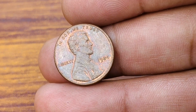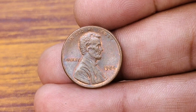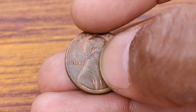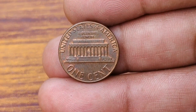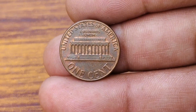The Lincoln Memorial Penny, first introduced in 1959, commemorates the 150th anniversary of Abraham Lincoln's birth. On the obverse, we have the iconic profile of Lincoln, designed by Victor David Brenner, while the reverse features the Lincoln Memorial, created by Frank Gasparo.